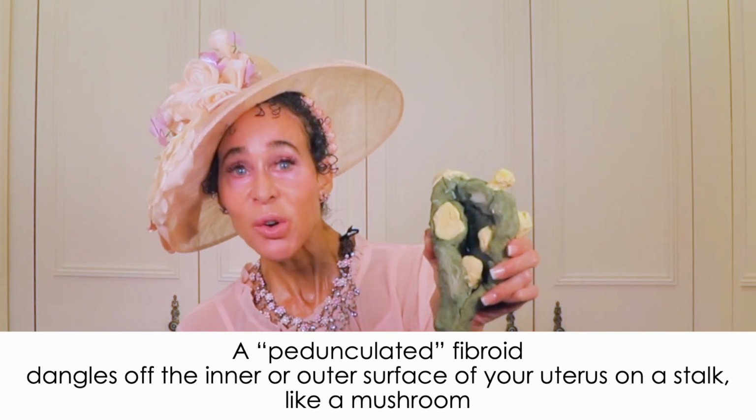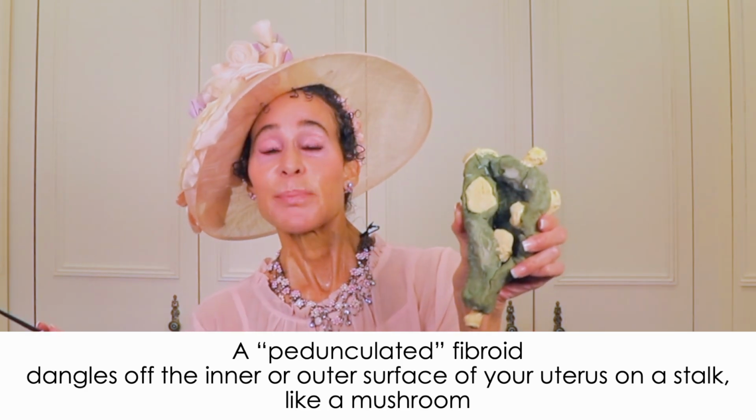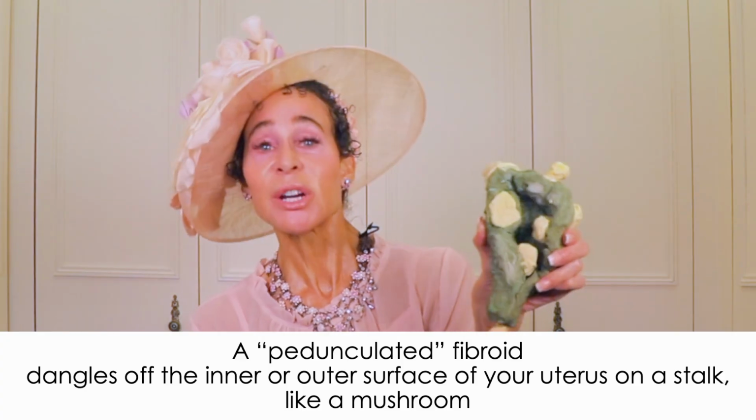Or a fibroid can dangle off the inner or outer surface of your uterus on a stalk, and we call those pedunculated fibroids. They're like mushrooms. The word pedunculated comes from the word pedicle. Now, most women who have uterine fibroids have a variety. They have them in all of these locations. So a typical fibroid uterus really does look like this.